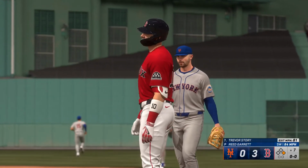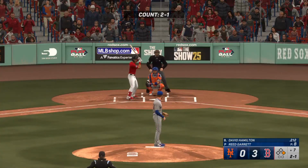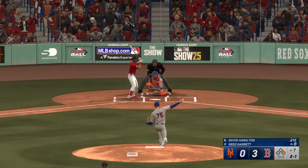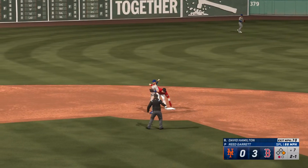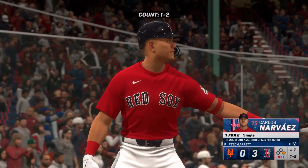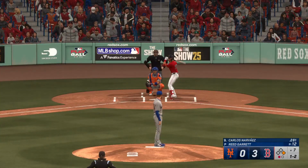Really nice job staying up the middle with his approach. He didn't try to do too much with the pitch, just shot it through the infield. David Hamilton up next for the Red Sox. Hit on the ground, might be 2. Off balance feed, there's 1. But no throw to first as he'll hold on to it. So stepping in for Boston, Carlos Narvaez. Catcher, Carlos Narvaez.